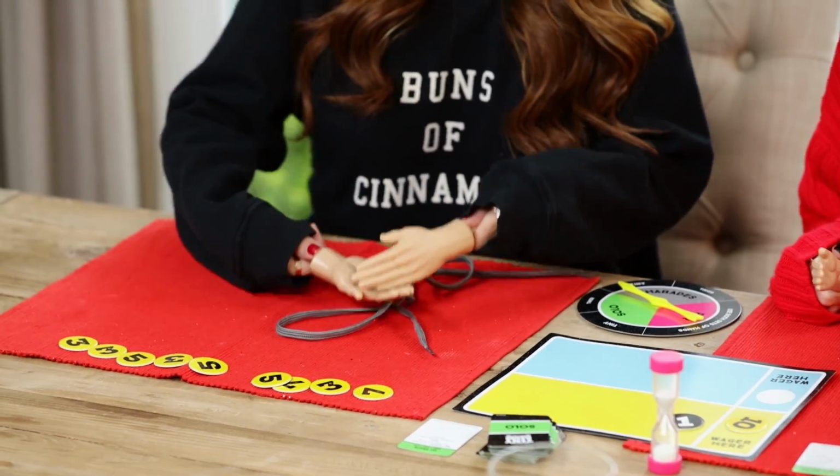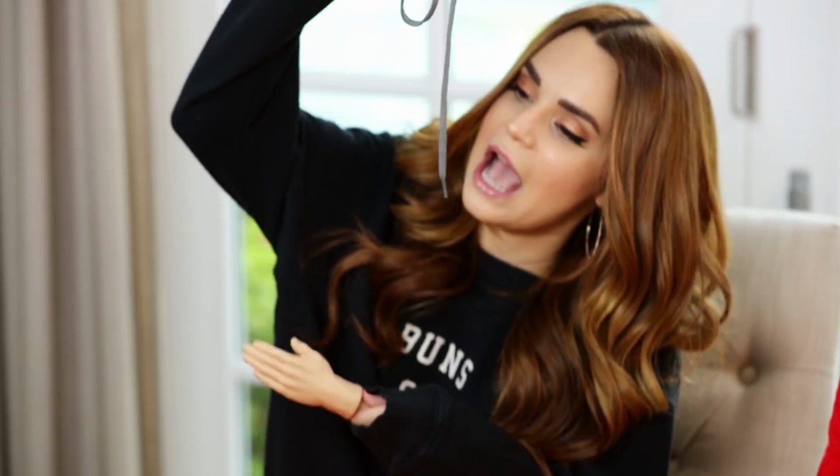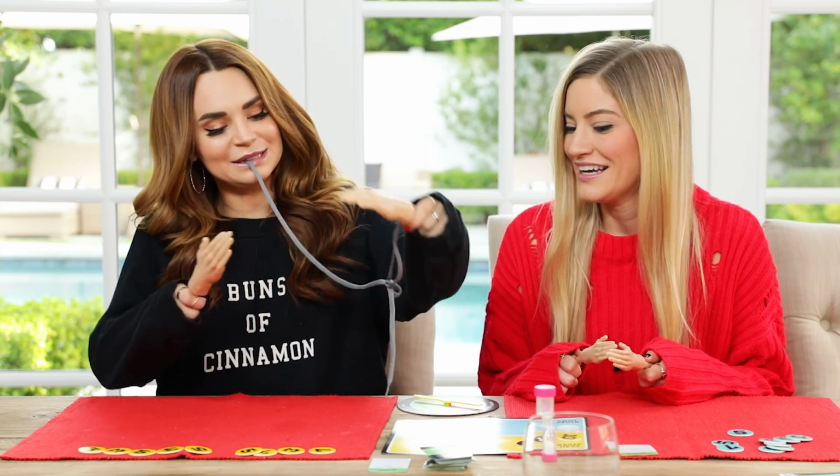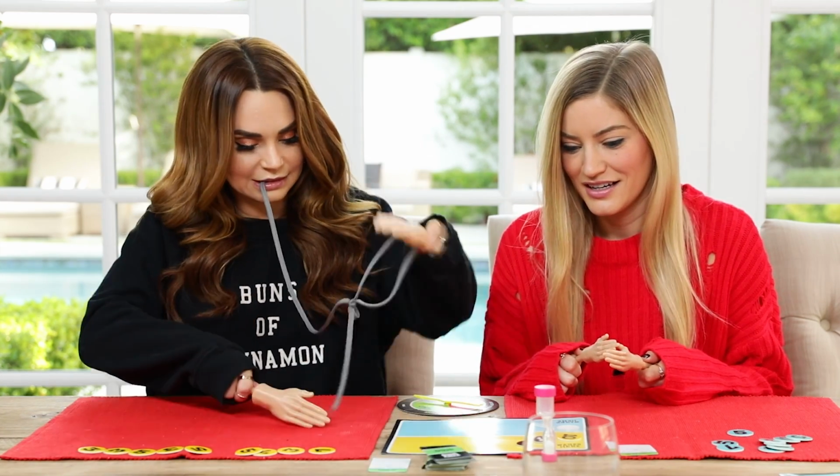I keep wanting to help, but I can't. Okay. Let me just pick up the string. Oh my gosh. Okay. You got this. You got this. You got this. Oh my gosh! It's still a bow.